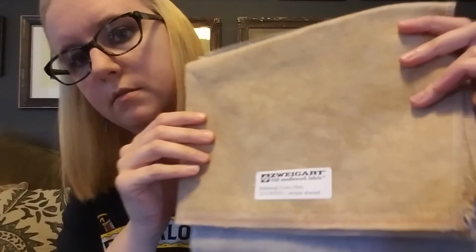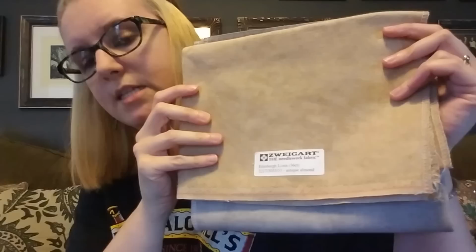This is my fabric that came from Silk Weaver that finally made it here. This is a piece of Barnwood Gray Wexford, which gray fabric is really hard to find. You get it and it either looks blue or purple a lot of the time. I will give it to Silk Weaver. They do a pretty good gray, like just classic gray. And then this piece that looks so lovely is Antique Almond.